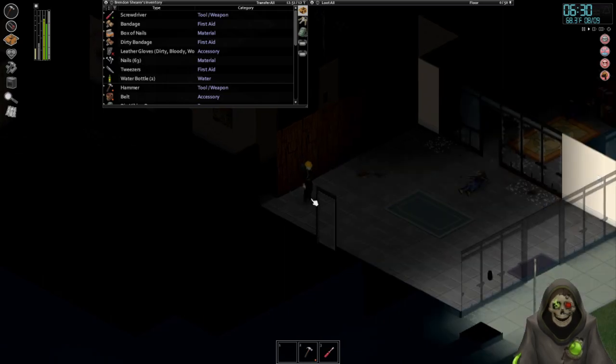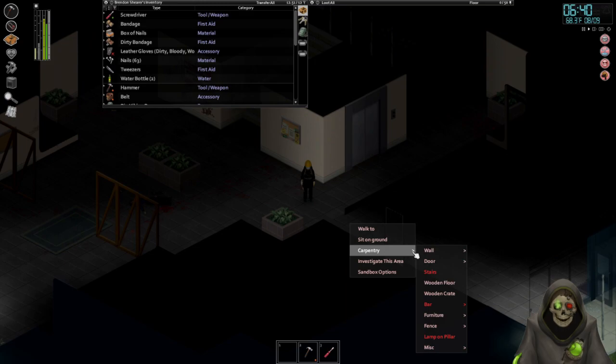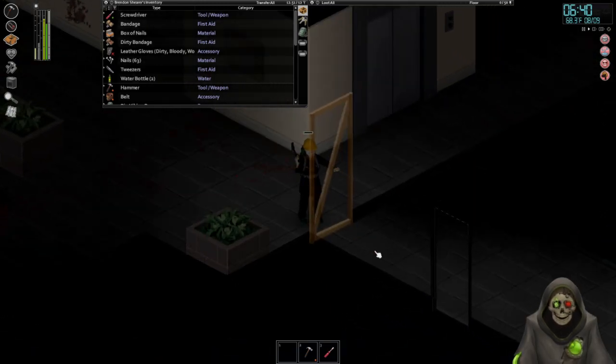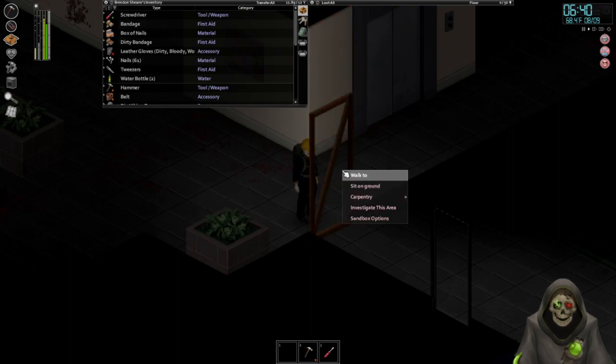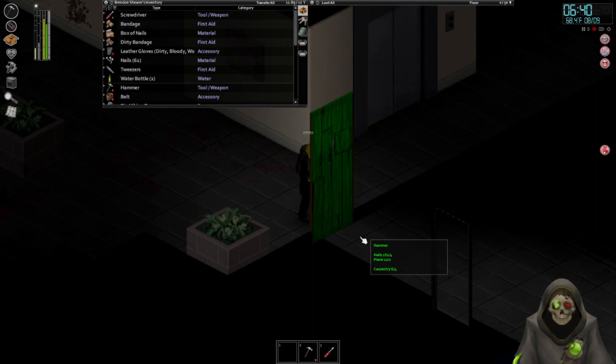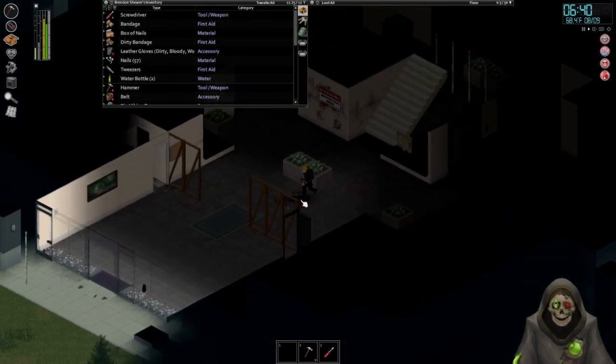What? There's a gap here? Oh my god, I didn't even realize. Holy crap. Imagine if I would not have realized that. I mean, I guess I left it there at one point. I just never filled it in. There we go. All right, now these walls should be secured.